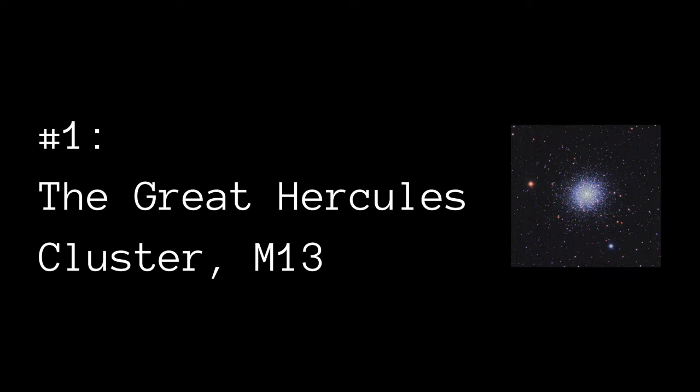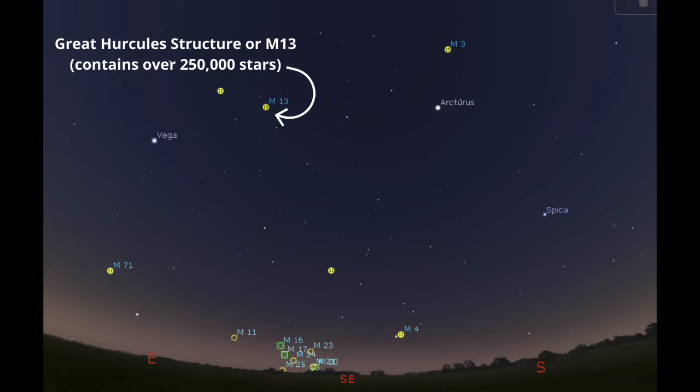This fuzzy blob is about half the size of the moon in the sky, easy to find, and on a very dark night, it is visible without a telescope. M13 is a globular cluster, a giant ball of stars about 130 light years across, containing over 250,000 stars. There are only 1,000 stars this close to our own sun.